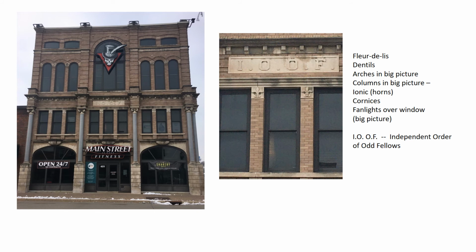There are 4 columns on the lower part of the building, all topped with Ionic ram's horns. There are cornices sticking out from each corner. There are fan lights over the 2 large windows with the rays making an arch, kind of in the shape of a fan. And there are lots of arched windows with other kinds of ornamental carvings on them as well.